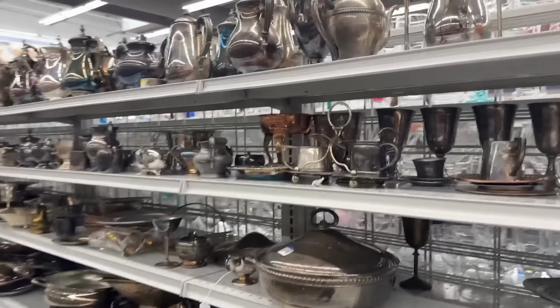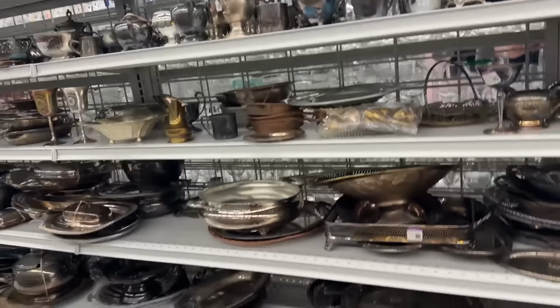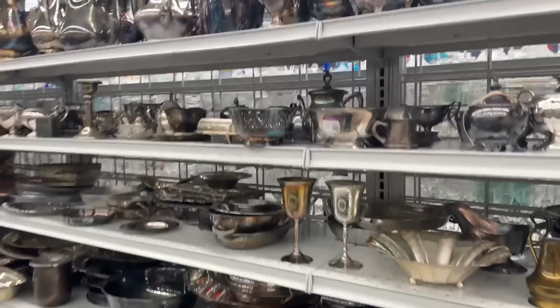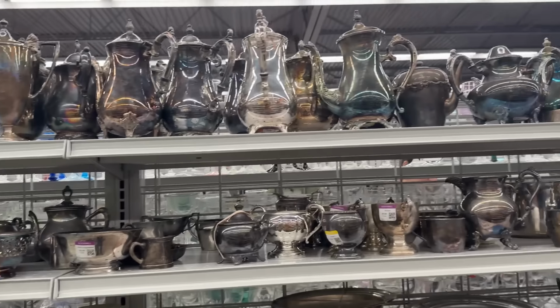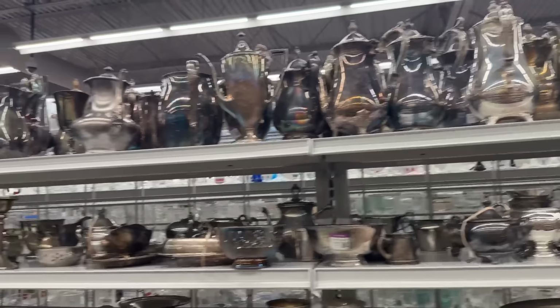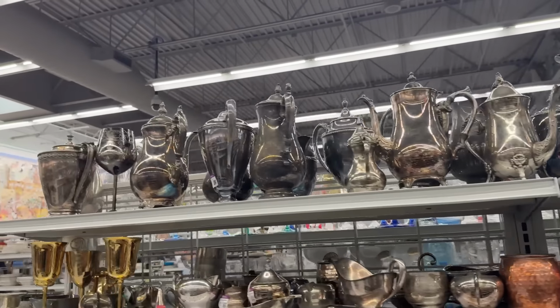Wow, look at the silver aisle. I don't think I've ever seen such a large silver aisle in one Goodwill. Oh, maybe there's a loving cup. Oh my gosh, that would be so exciting. Assistant to the showcase, please.